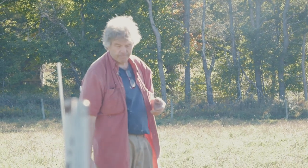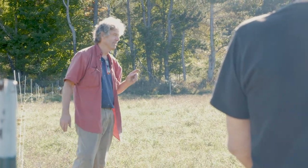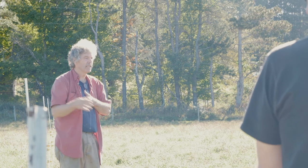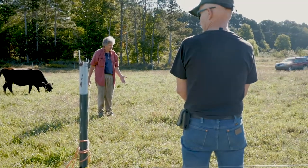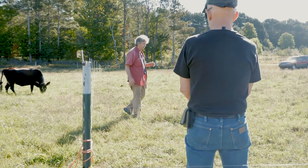When you have sheep, you're going to have four strands. I'm going to have four strands up. With cattle, typically two is one more wire than you need. A lot of guys run one. Even with cow-calf, because then the calf can reach ahead. The cow will ground very well and is not going to touch the wire if you have sufficient voltage.